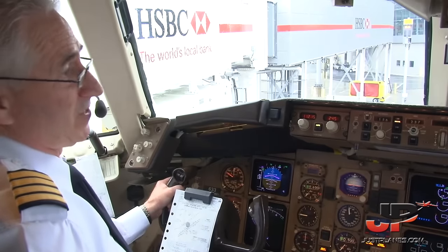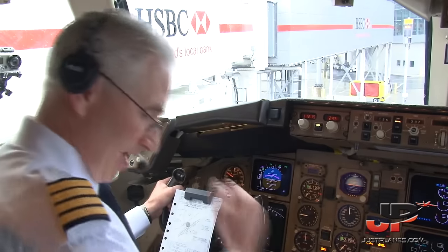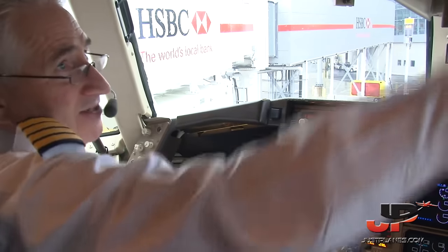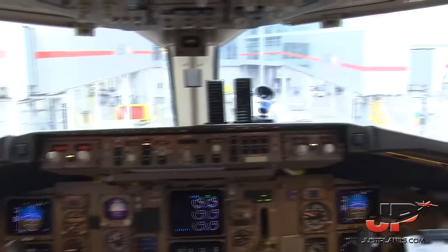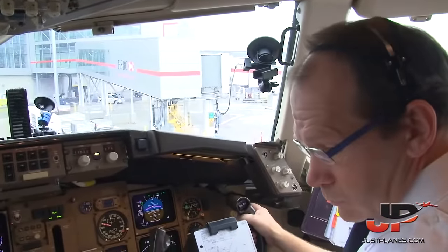If we have a rapid depressurization, I'll assume control of the aircraft, call rapid depressurization drill. Don my mask, communicate on the interphone, captain on oxygen. I'll do the same and say first officer on oxygen. I'll select the cabin signs on. Okay, and while you're doing that, I'll check the situation, the pressurization control panel, and call cabin okay or cabin uncontrollable.